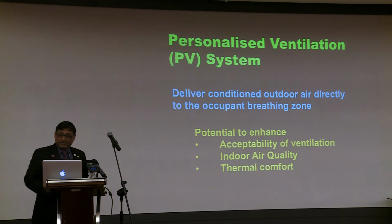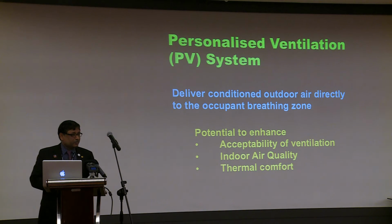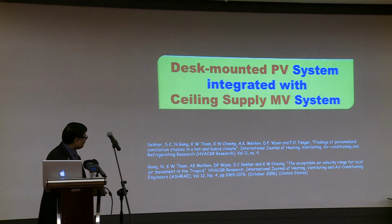It is easy to imagine or visualize this for those beyond the first row. There's no reason why we can't think in terms of the rear of the chair being the outlet of personalized air or ventilation air for the person sitting right behind. This has been tried in labs in different formats. I don't have the time to go through the literature, but the concept essentially is, can we think in terms of personalized microenvironment? It will certainly enhance ventilation, indoor air quality, and thermal comfort. Each person gets his own microenvironment.